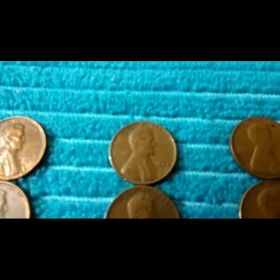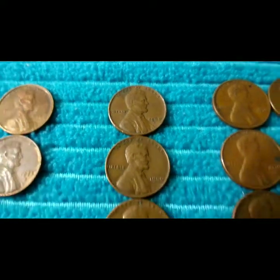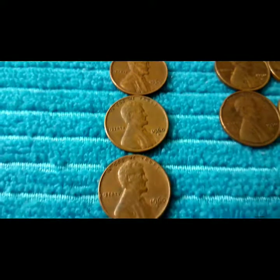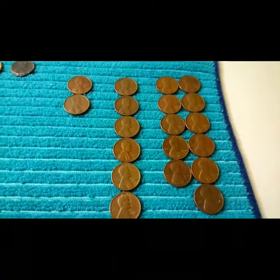And for 1960s, this is actually more than normal. But we have a couple 1960s, and they're in decent condition too. Nothing too horrible. A lot of Denvers again. There was a lot of Denvers in this whole box.